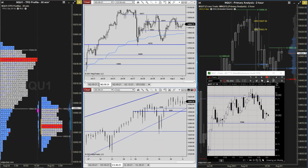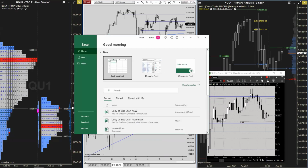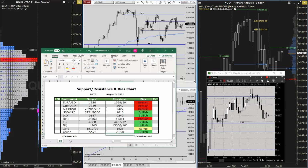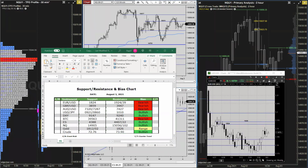So we're going to take a look at the analysis, but I can assure you that we just don't have any changes at all in FX. Everything's pretty much the same across the board. We'll go over that, but there's not really any changes. Starting off with the euro.